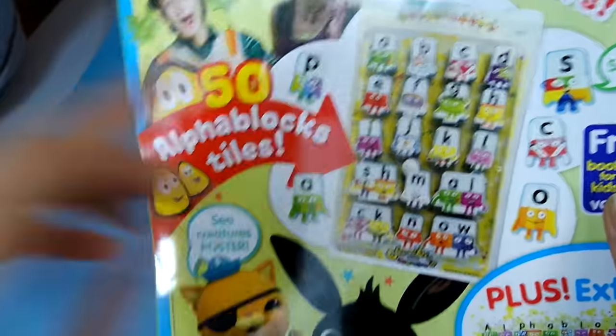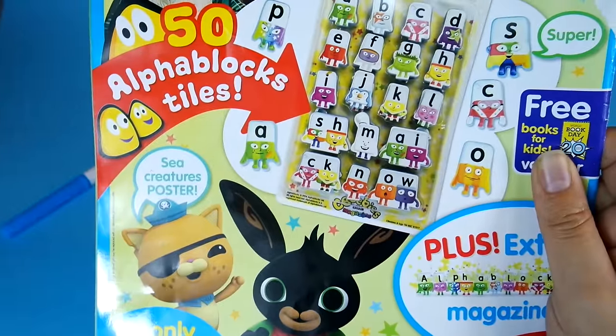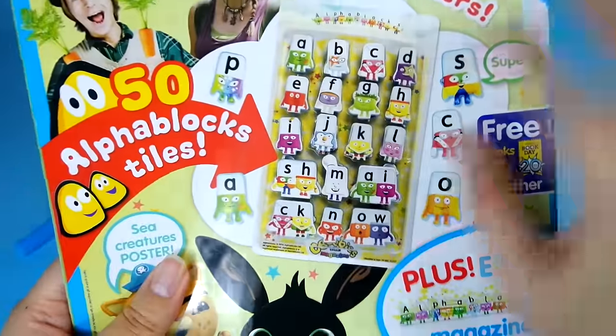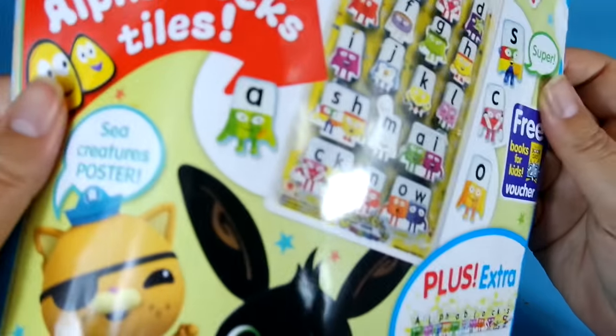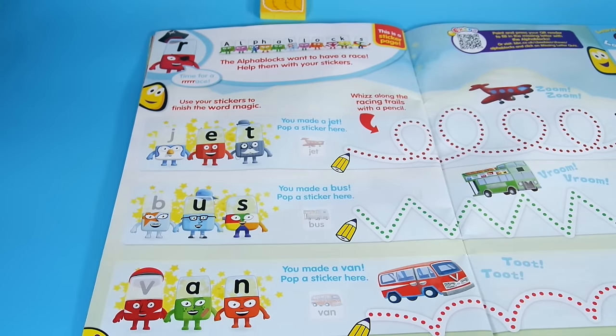So, next month you get these tiles. Now, I've had these tiles before as a free gift, but they're really good. They're definitely worth it because you can build words with them. And I've actually lost some of these letters now, so I can't wait to get this next month. So, do you want to do this activity as our last activity in the magazine? Oh, yay! Yeah? Well, here's those stickers.